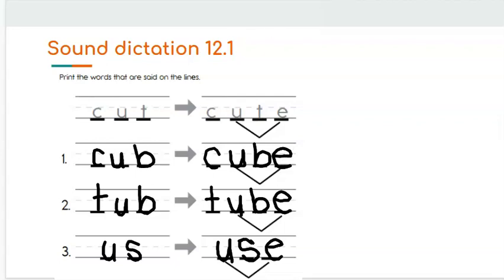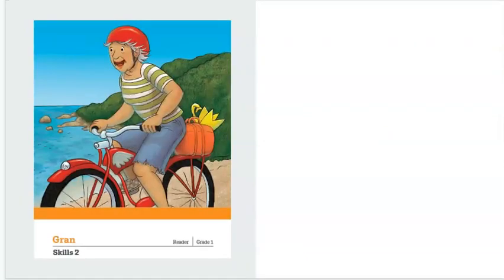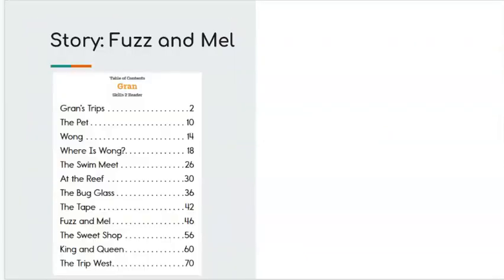Next, let's check out what story we have from Gran today. Today, we're going to read a story called Fuzz and Mel. Fuzz and Mel is on page 46.